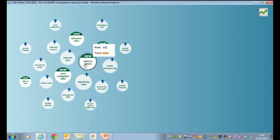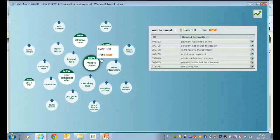You can see here that, for example, this one is trending up. And you can also drill down to the interactions that are related to this topic.